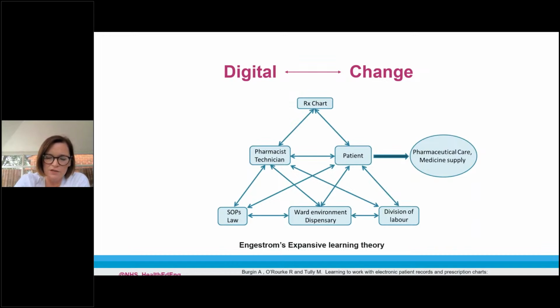So the pharmacist or the technician that's doing the work interacts with the patient and the prescription chart to deliver the pharmaceutical care or medicine supply. But underpinning all of that, we have laws and procedures that govern the what and how we do things. We are within an environment of some description, whether that's the dispensary or the ward environment, and we all have assigned tasks and jobs. The labour is divided in certain ways amongst certain people.